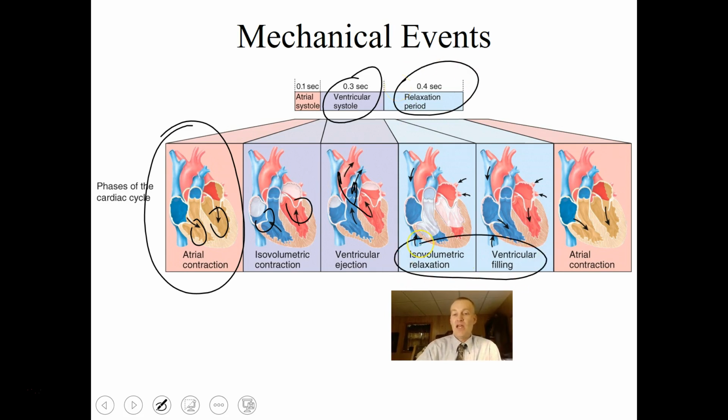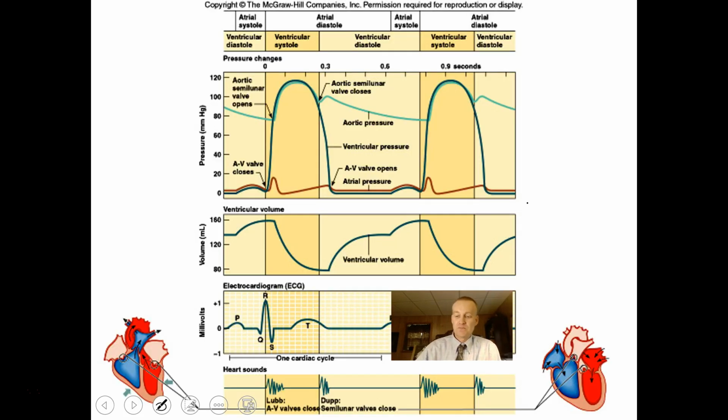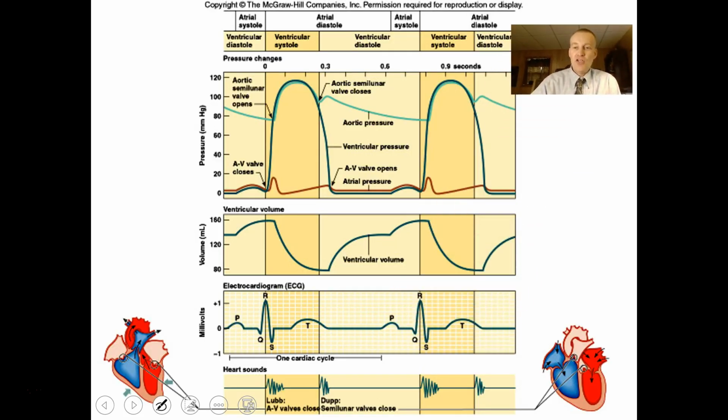During relaxation, we don't have any major events occurring, except at the end you might have atrial refilling just because of gravity. Atrial blood will be dripping into the ventricle, and that will be blood movement into the ventricle. And you can go online or look in your textbook and see that there are charts that have everything that we just talked about, but it's all in one diagram.